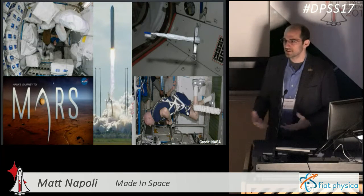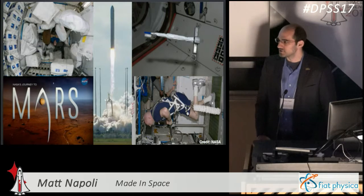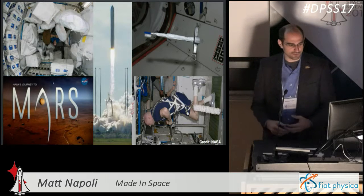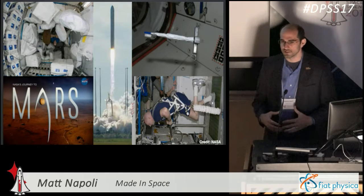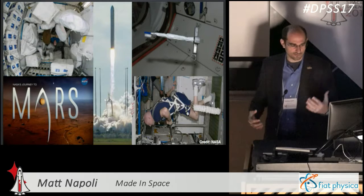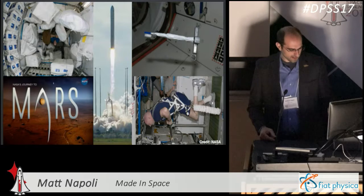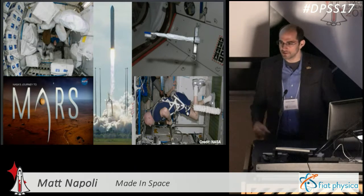Why 3D print in space? I probably don't have to tell you guys, but really it's just getting things there quickly. There's a lot of stuff up there, and we can reduce the amount of stuff into just digital files and raw material instead of spares and backup spares and backup spares. And every reason you need stuff here and you go to the hardware store here on Earth, same reason to have it in space.